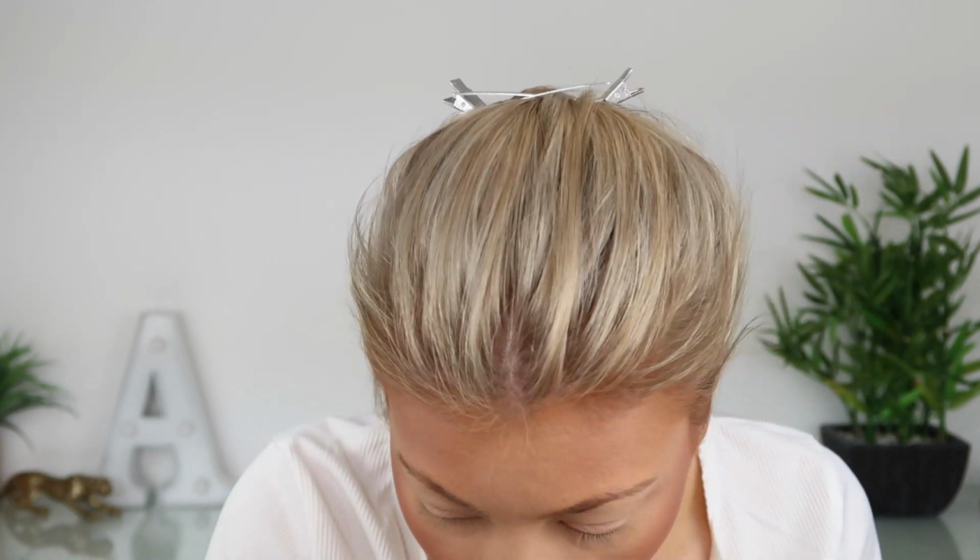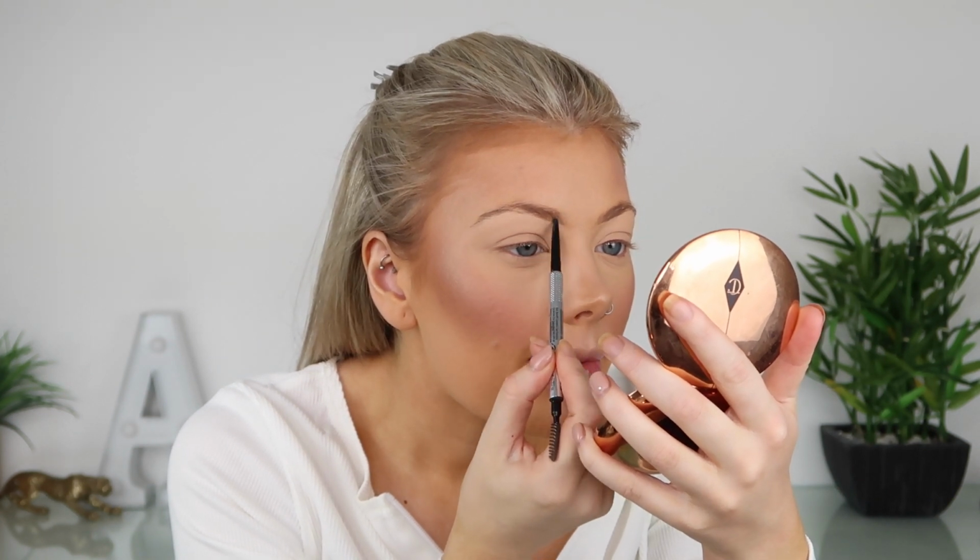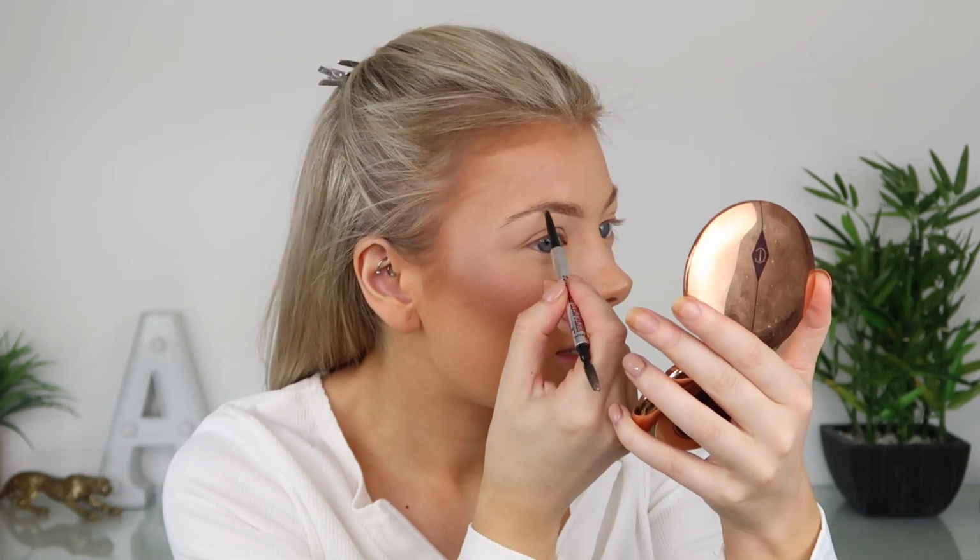Okay, right, let's move on to brows, although this is what I'm working with. I don't have any more than that, so let's hope that we can do them. Where's my clear brow gel? Hello. Okay, right. So I'm going to keep them quite neutral today because I don't have enough pencil to draw them. Ah, it's so blunt.